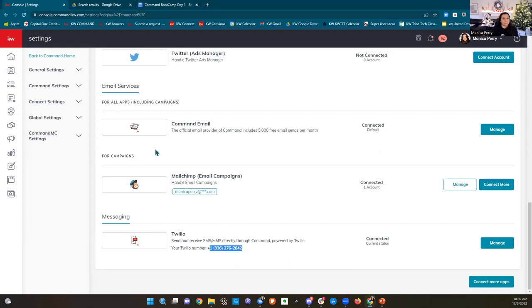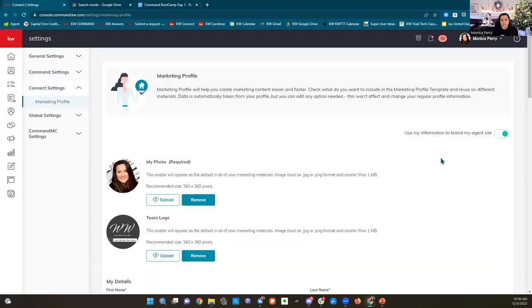Awesome. Okay. So last but not least, while we're back here in settings, I want to look at connect settings over here on the left and talk about your marketing profile, because this is super important. This profile powers your website, your mobile app that clients use to search for homes, your email designs that you're going to send via smart plans or campaigns. It's going to format your signature in those emails and all of that kind of fun stuff.